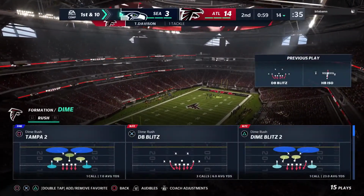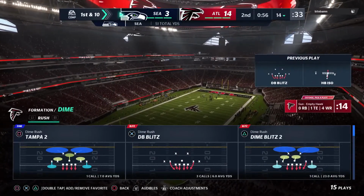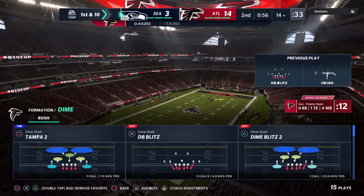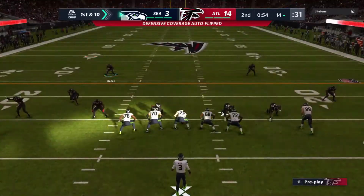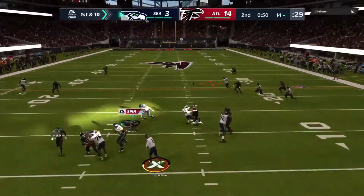Taken down. 2nd and 2 is prime time for a little bit of a gamble, isn't it? Open up the playbook, go play action, toss that bad boy deep. But in this situation, go ahead and give it to your back. Let him pick up a first down. Keep the sticks moving.